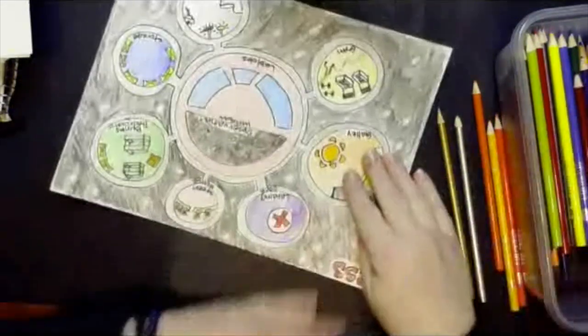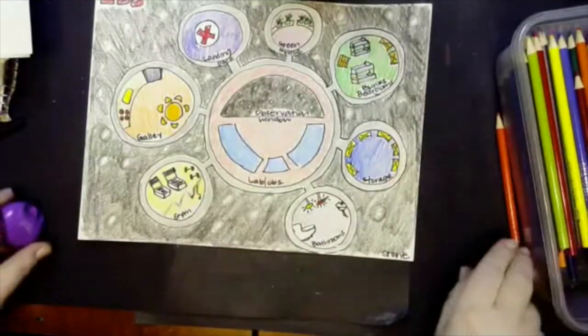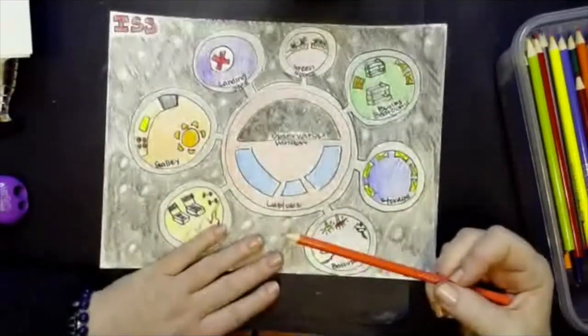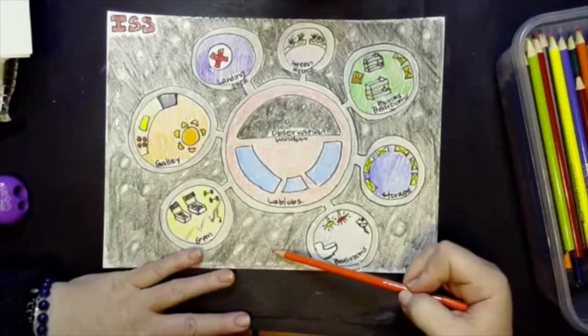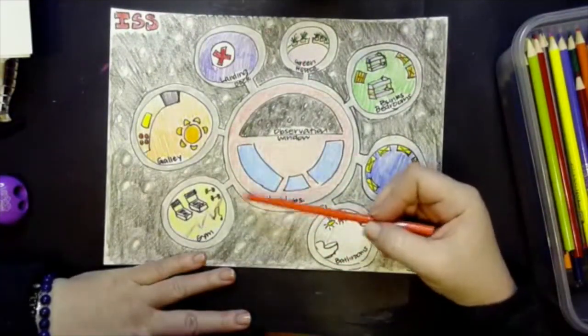Okay, as you can see, I've colored in my building now, my International Space Station. I have given my sky the black. I had to sharpen a couple times. I would probably go back in with a little bit more black. You may even want to use a black crayon for the background so that you get that darker color.